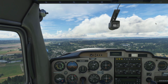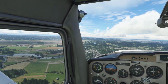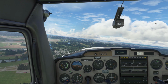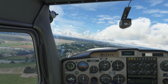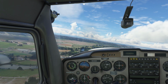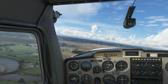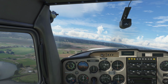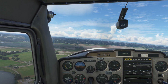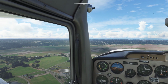So we'll go ahead and turn crosswind across the field, and then we'll turn to our downwind. We want to roll out when this heading bug is right here. That'll put us 90 degrees to our downwind. So we're like mid-field right now. You can see the runway here.